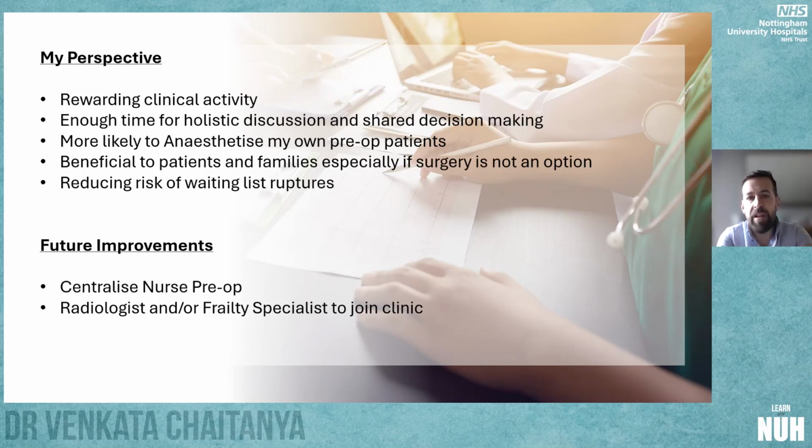How we can improve in the future. Currently, the original plan was to have the vascular nurses trained up to do the electronic pre-op bit that the B50 pre-op nurses do, so that it was all done in-house. But due to various funding issues and other hurdles, this was not possible. So they still need to come back for a B50 pre-op clinic. And I think in the future, if we were able to do it all in-house, it would be a one-stop shop where the patient can come in and see everyone, do all their tests, and then be ready for surgery.